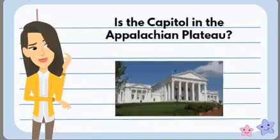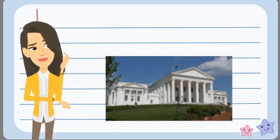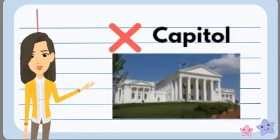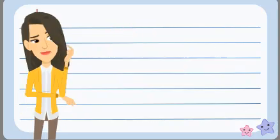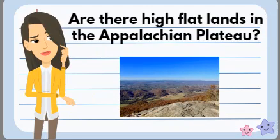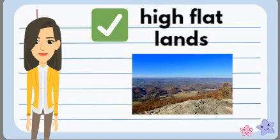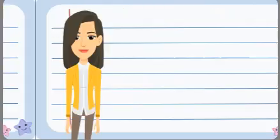I wonder if we would find the capital in the Appalachian Plateau. What do you think? No, we wouldn't find the capital in the Appalachian Plateau. I wonder if there are high flatlands in the Appalachian Plateau. What do you think? You're right, there are high flatlands in the Appalachian Plateau.